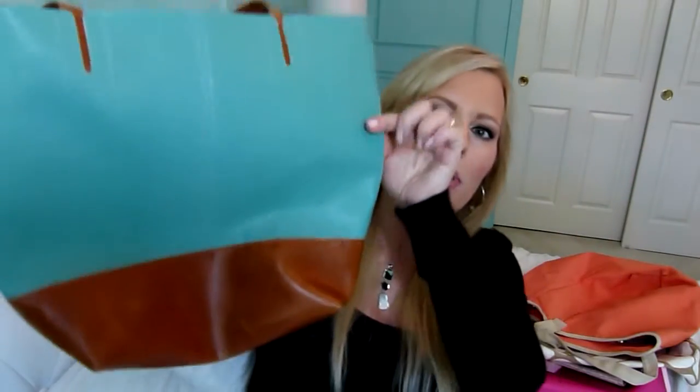Another one, I've used this a lot for the pool, is this orange one that they did a while back. Really good size. And this one here too is one that I could find. I just tried to grab a few out of my closet to show you.